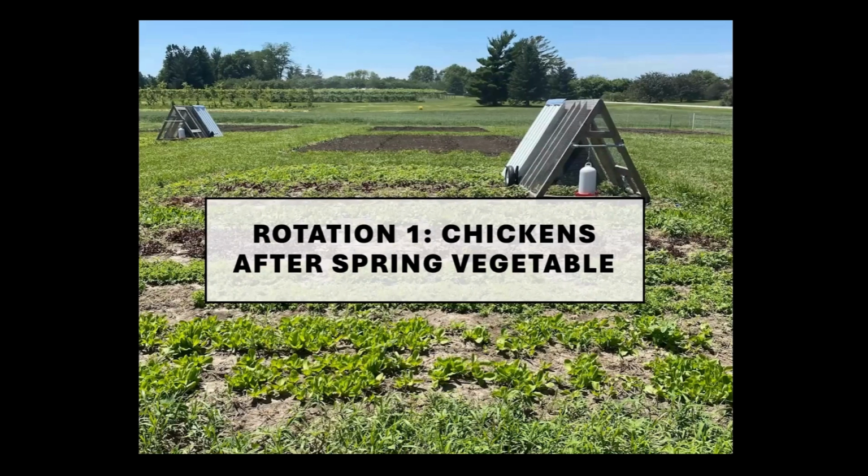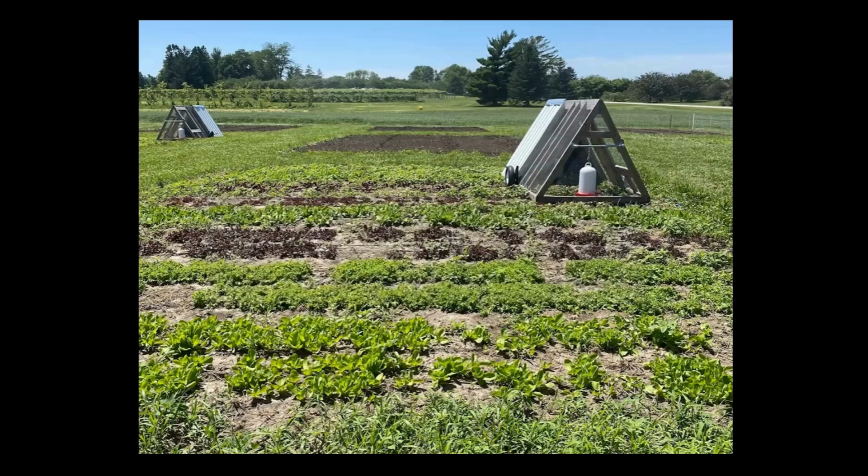This is rotation 1, chickens after a spring vegetable. So all our spinach has been harvested. So you can see these beds of spinach. We harvested multiple times. And then after that, we put the chicken tractor on it. And as you can see in this case, spinach, there is not much of a residue to begin with. This chicken tractor goes on this chicken plot, it moves every day, and by the time it finishes one whole rotation on the entire plot, it's 15 days.